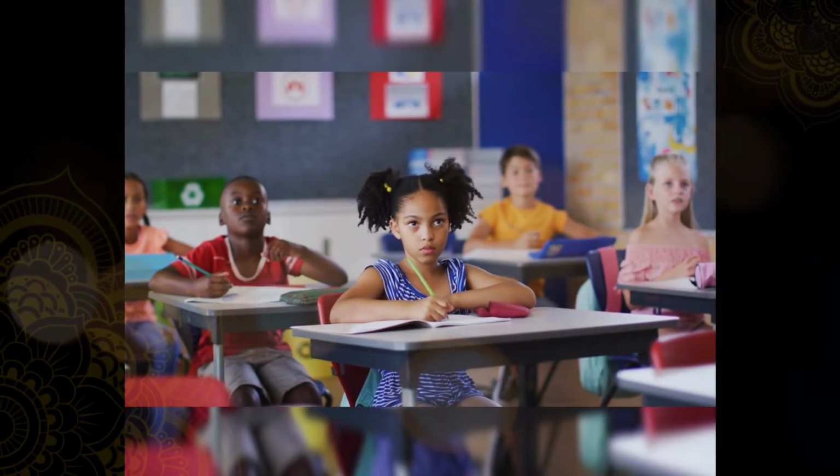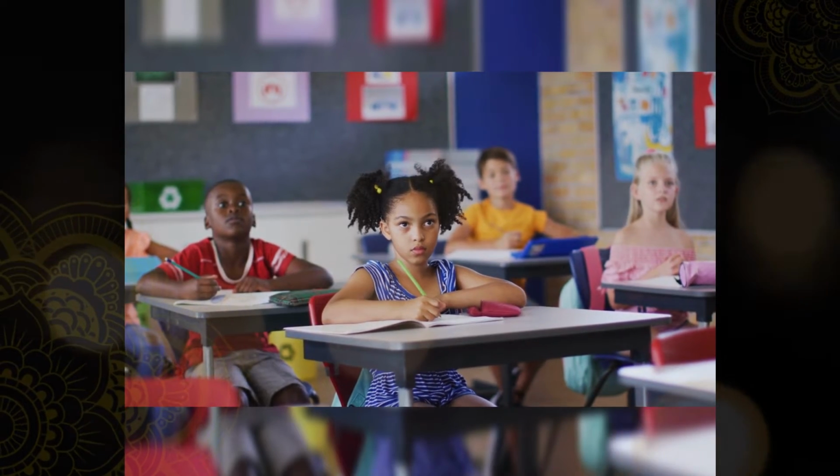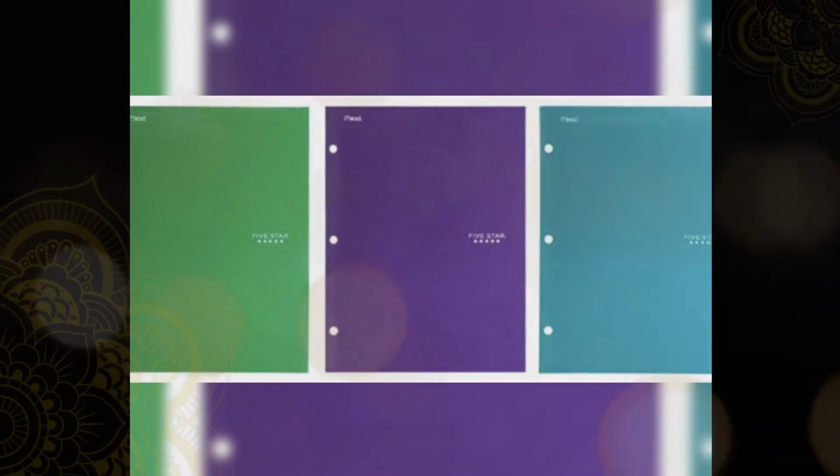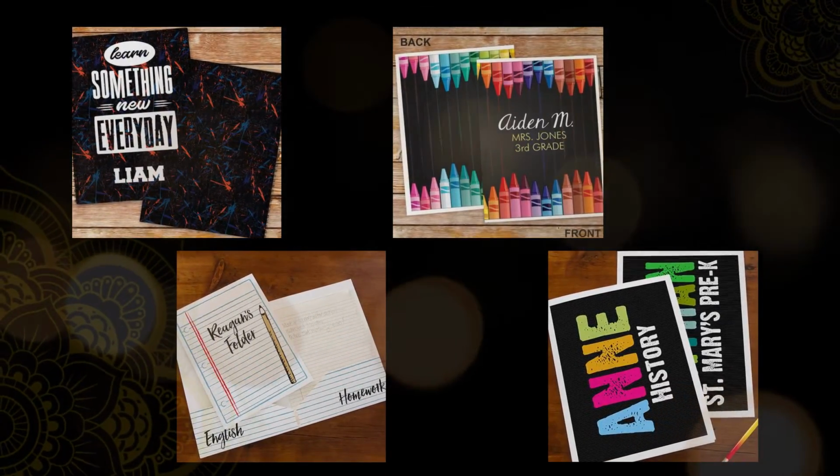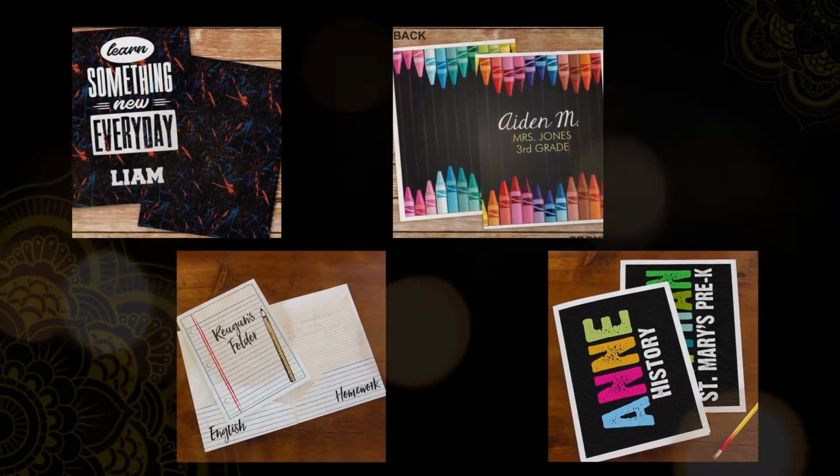And with each class comes a different folder to help them stay organized. Now, most folders have the same concept and the same look. Who wants something boring? Get a personalized folder for each class, that way it is distinguishable and they can easily grab it and find it when they need it.